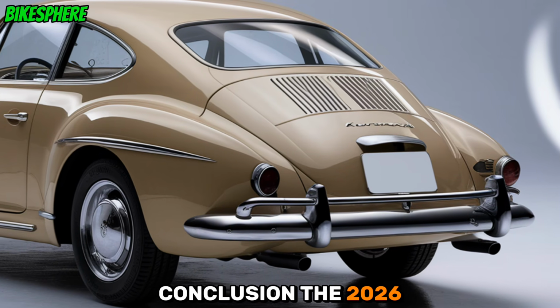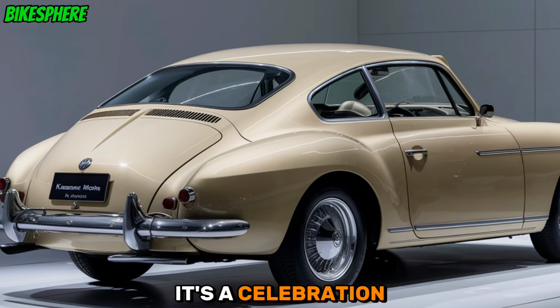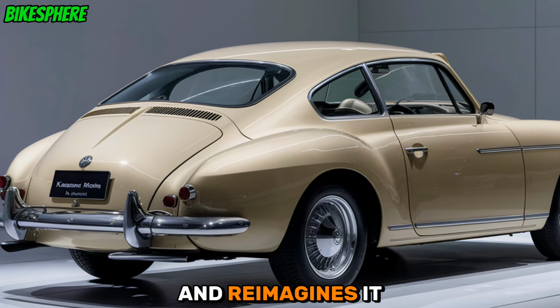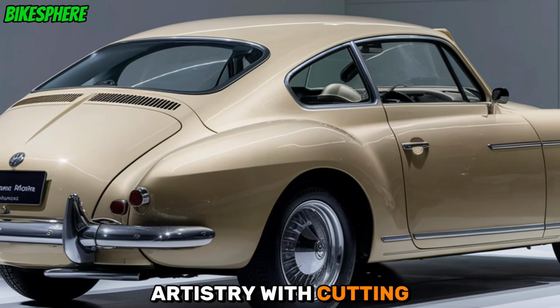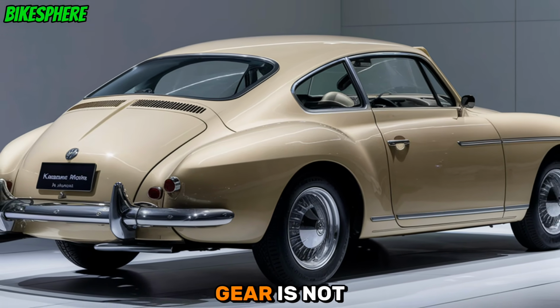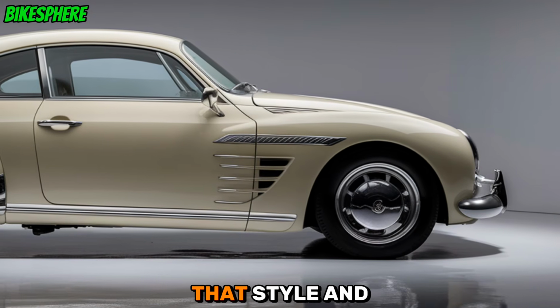Conclusion. The 2026 Volkswagen Karmann Ghia is more than a comeback. It's a celebration of design, sustainability, and timeless emotion. It honors a legend that once defined an era and reimagines it for the electric age. By blending nostalgic artistry with cutting-edge innovation, Volkswagen has proven that the soul of motoring can evolve without losing its heart. The new Ghia is not just a car, it's a story, a feeling, and a promise that style and sustainability can coexist beautifully.